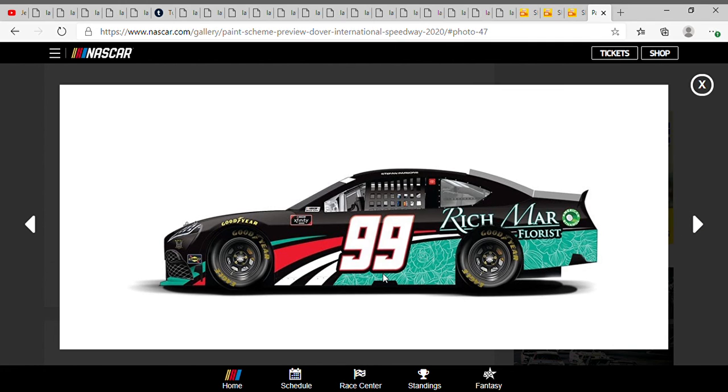And oh my goodness, this is by far one of the best paint schemes I've seen out of the 99 in a short bit. I do love the flower design since it's called Rich Mar Florist. I do love the red, is that like a turquoise color or is that like a teal? I'm not sure. But anyways, you got some white here. Would've been cool if they painted the wheels white on this one, but hey, it is what it is. What else? At least the design's not too crazy, and it's only for this one specific panel of the car, so yeah, I'm really digging it.